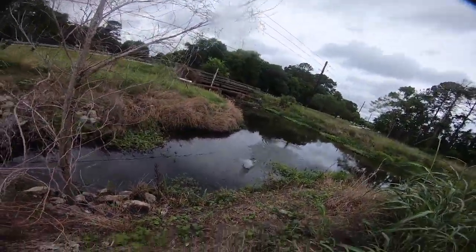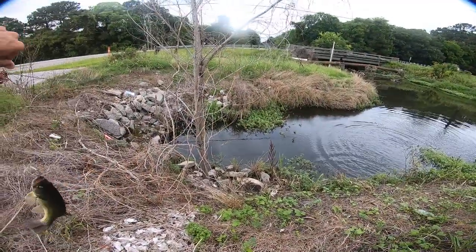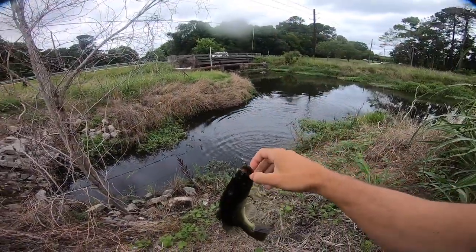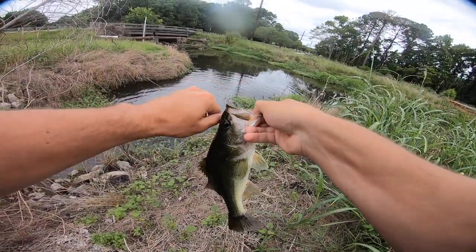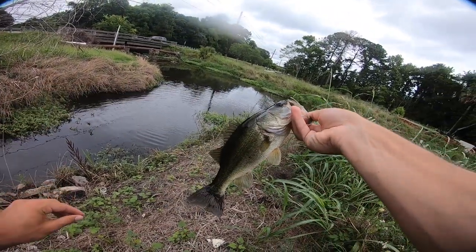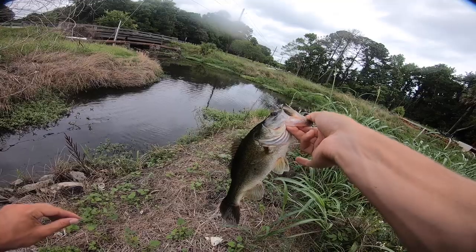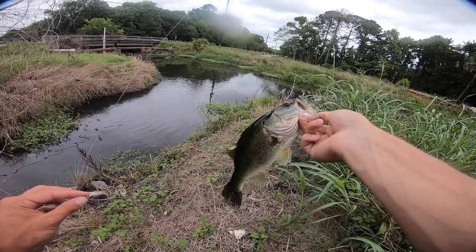There he is. Yes. Look at that fat chunk. Look at that little chunk right there. Oh, that's such a beautiful fish. Right off the bat, that's like third cast probably. Oh man, not a big fish by any means, but super healthy bass, thick body. He's got a little belly on him and just beautiful markings on that fish.